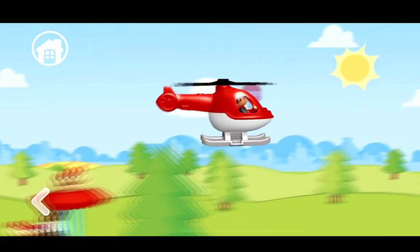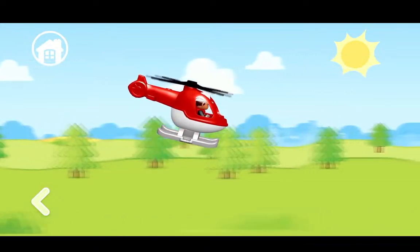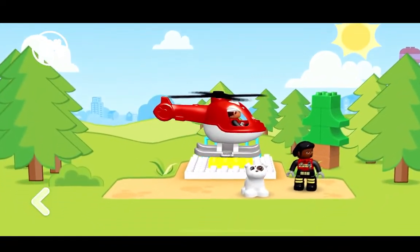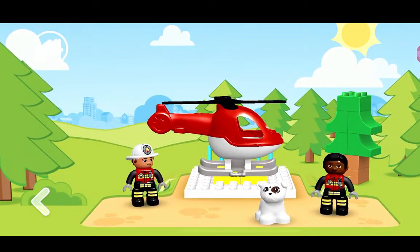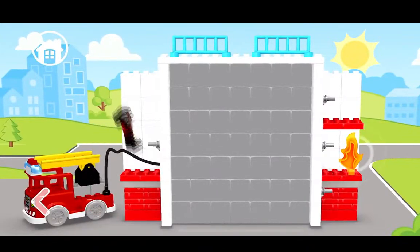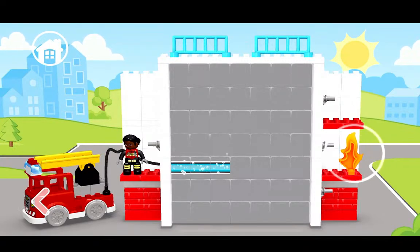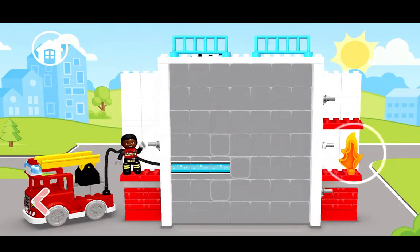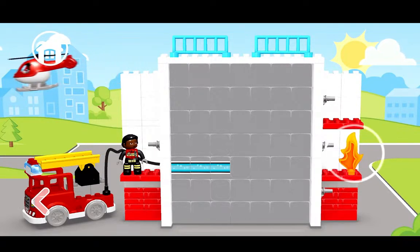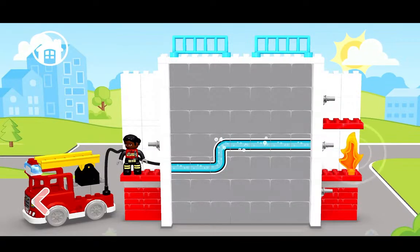Let's see what's next. Oh, we completely done. Okay, super. Let's see what's the next level. Oh, no, look, it's a fire on the second floor. We need to put out. So, we need to pull a pipe with water from the car to the hydrant on the second floor. Let's do it. Yes, super.